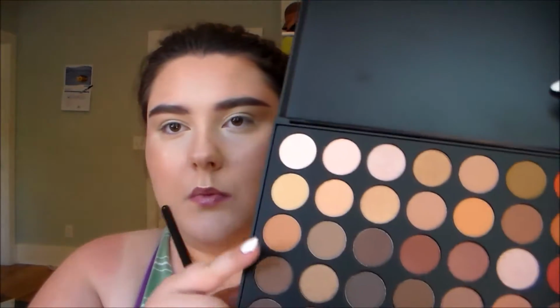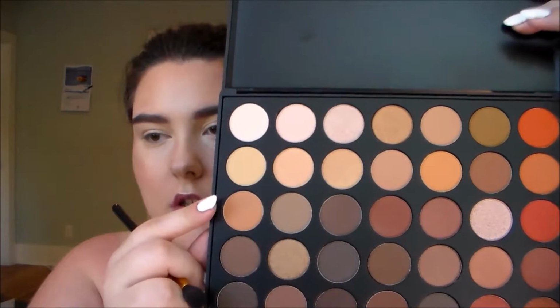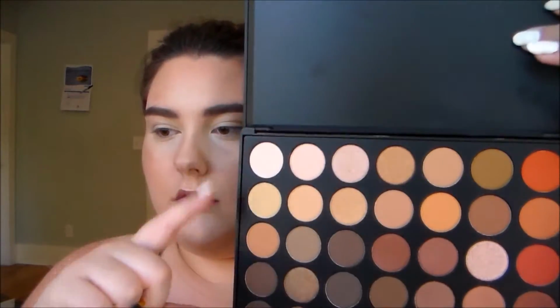For a transition shade, I'm gonna use this one, which is on the far left in the middle. Okay.